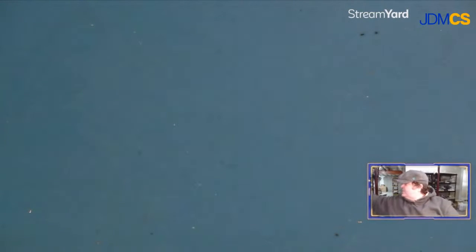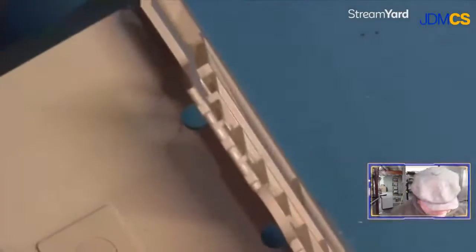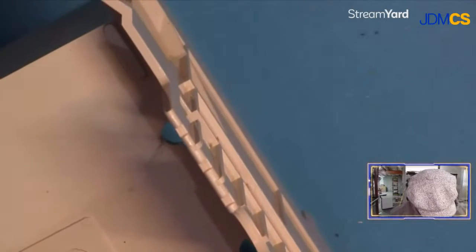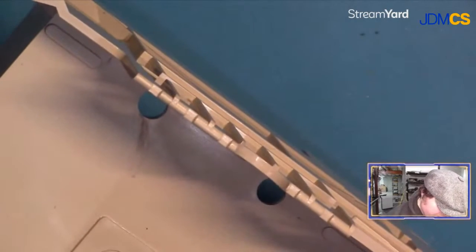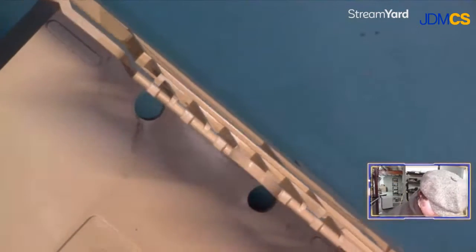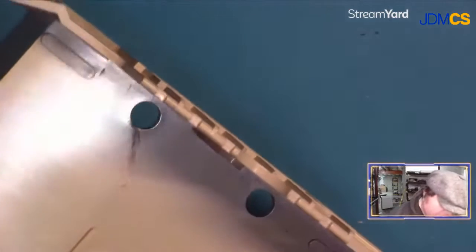That's about as far as I'm going to go on that, because this was just to review everything. Luckily, though, this looks to be in good shape. Looking to see if I could read the date code on this molded plastic. Looks like it's marked October 23rd, maybe?